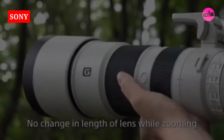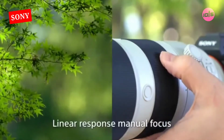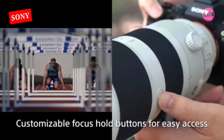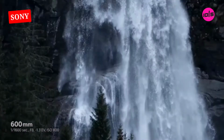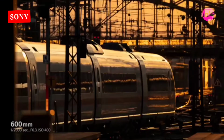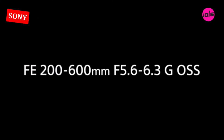Refined control. No change in length of the lens while zooming. Linear response manual focus. Customizable focus hold buttons for easy access. Explore the world with 200mm to 600mm zoom. Nano AR coating suppresses reflections, flare, and ghosting.